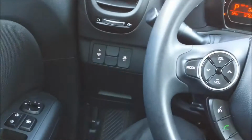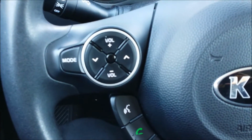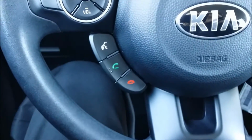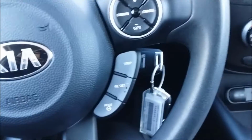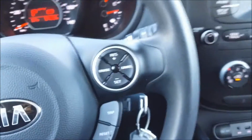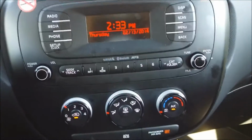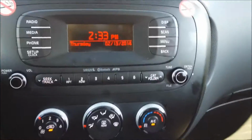Give you a look around the cabin. You know how I do it. And what we got going. You got a lot of controls on this one on the steering wheel. You got volume for the radio, voice-activated phone controls. Cruise, real easy to reach and read and understand. I'm impressed with that. This is your center console. You got Bluetooth, MP3, and a basic radio.